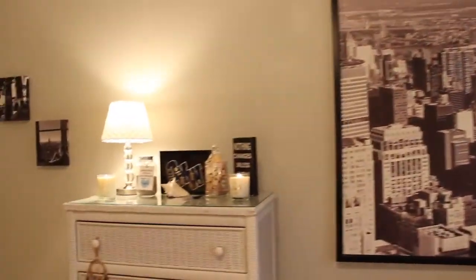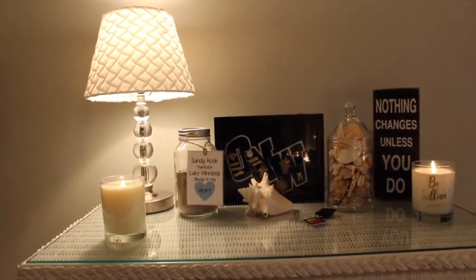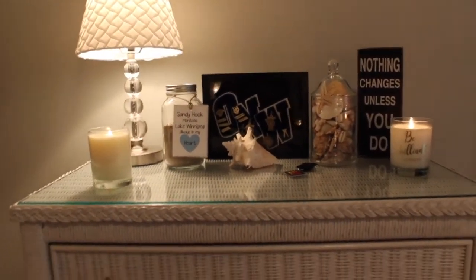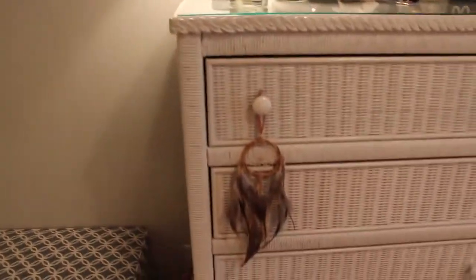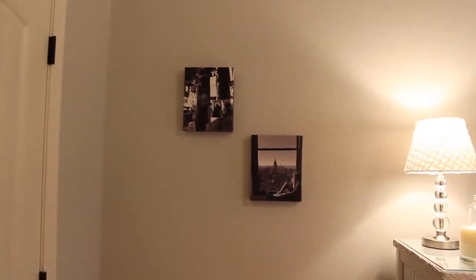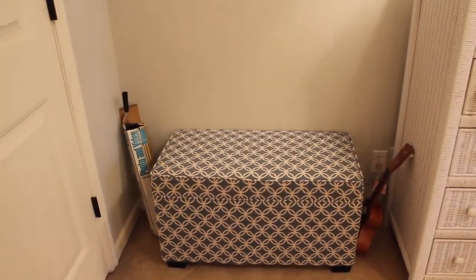And then I moved my dresser right here, and again I just did some decluttering and some moving of stuff around, so this is the same for the most part. I put my little dream catcher on that hook. And then in this back corner, I moved these pictures that used to be on the middle of the wall with that picture over there. I moved them over here, and then I put the little bench that was at the end of my bed right here just to take this space.